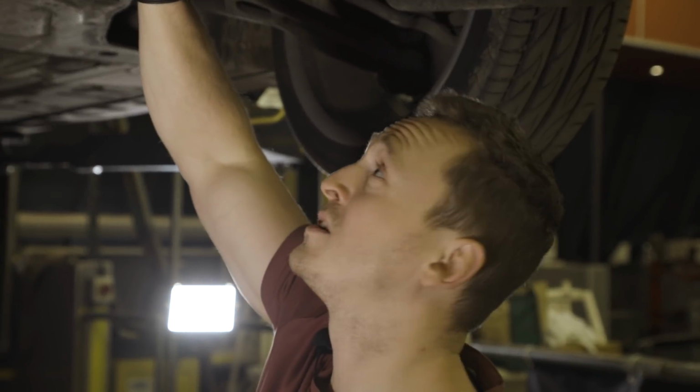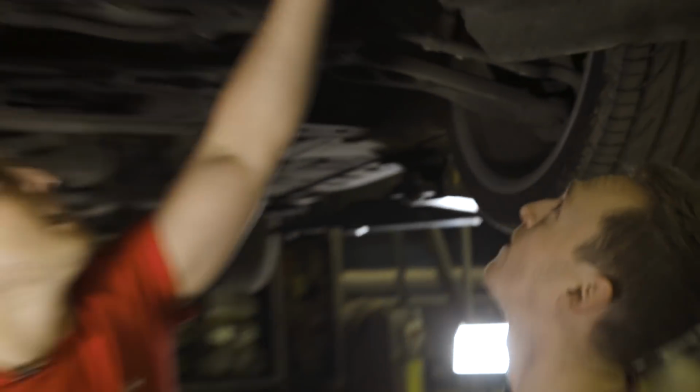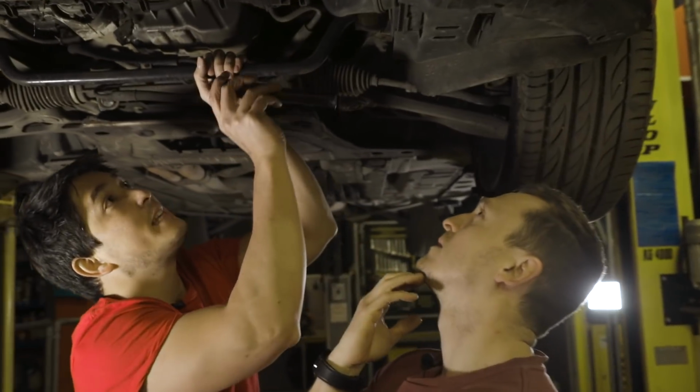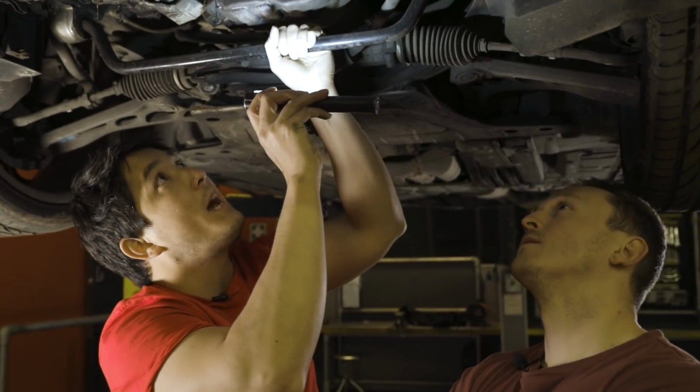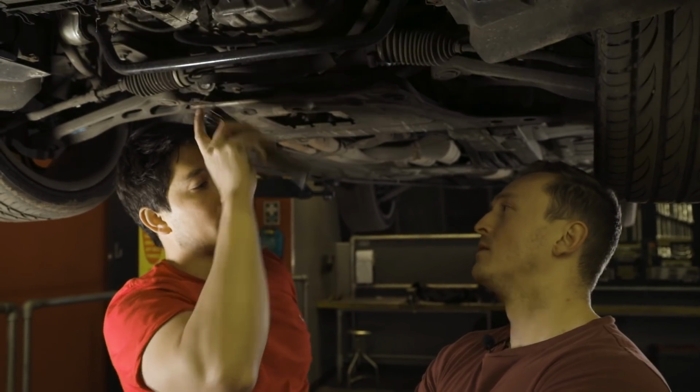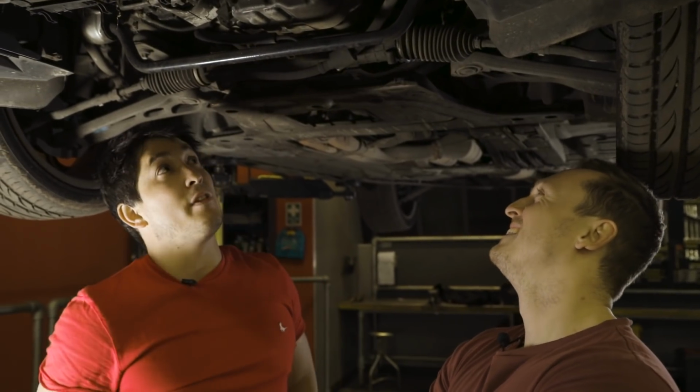Belts look like they've been changed fairly recently. Another thing that does go on these is this expansion tank. From all the hot-cold cycles, there's a fatigue on the plastic and they just explode. Mine exploded in traffic the one day and covered everything in antifreeze.